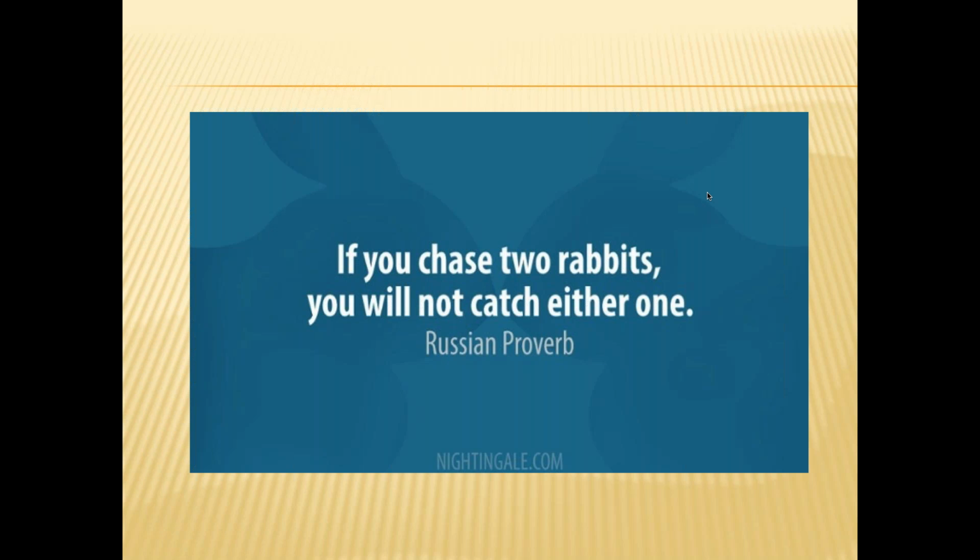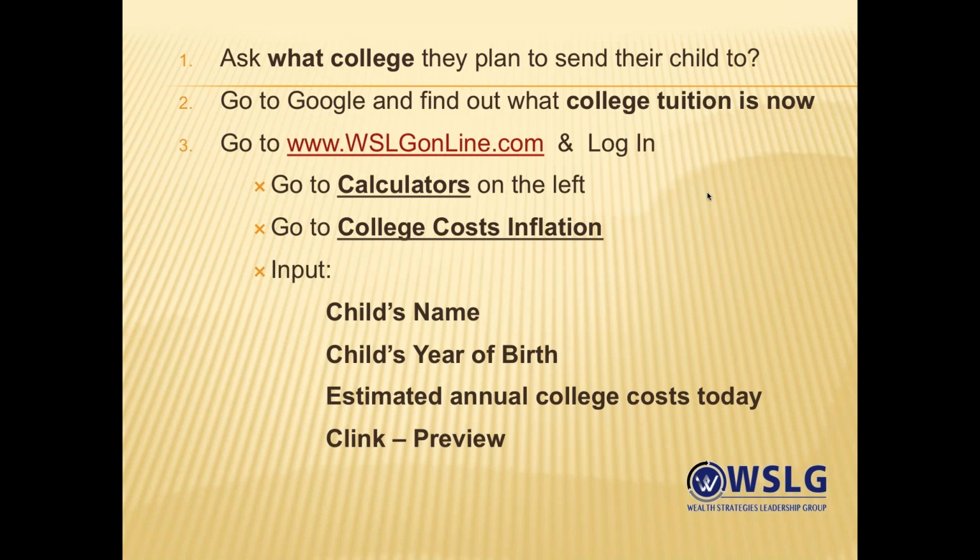So along those lines, what are you guys focusing on? Because there is a Russian proverb that says, if you chase two rabbits, you will not catch either one. And the Chinese proverb is, if you catch two rabbits, you will catch no rabbit. So take your pick if you want Chinese or Russian. So we're asking you to take the big rabbit and work with us.